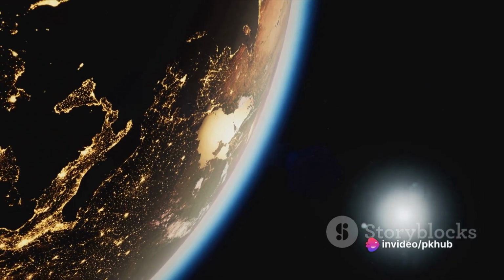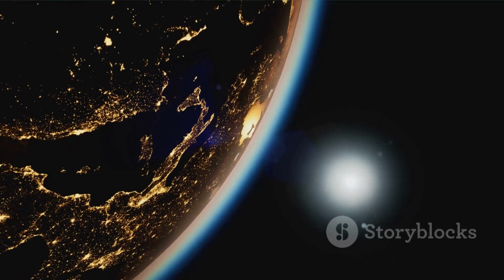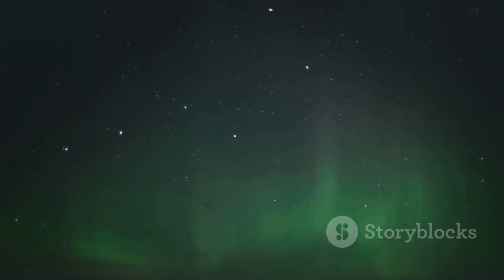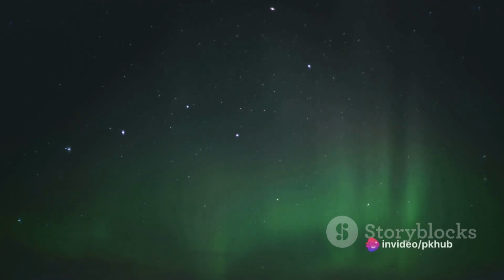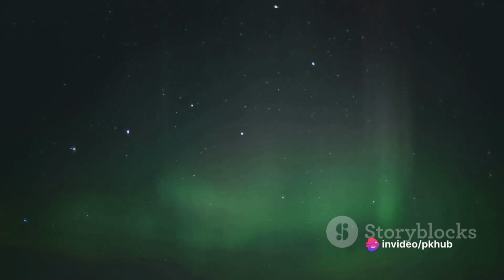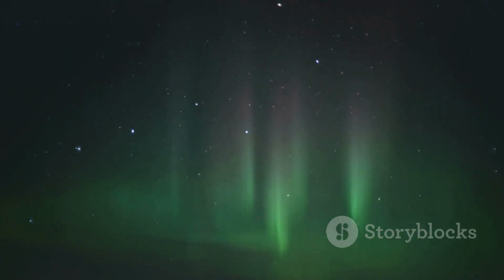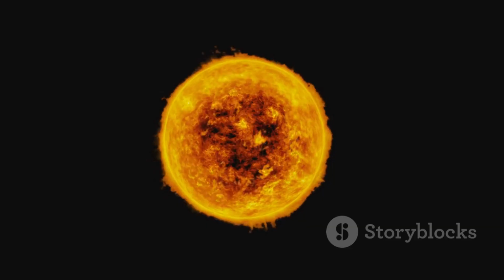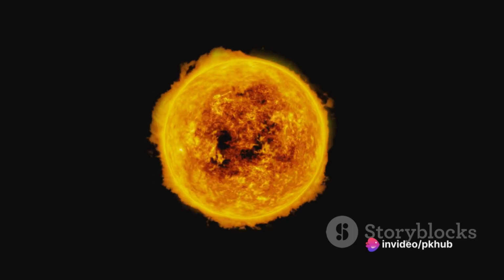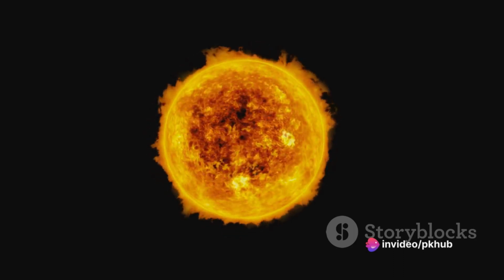Just as we have weather patterns on Earth, space too has its own climatic system largely driven by the solar wind. Space weather is more than just a scientific curiosity. It has real-world implications, especially for our increasingly technology-dependent society. The solar wind, with its magnetic disturbances, can affect satellite communications, GPS systems, and even power grids on Earth. Moreover, understanding the solar wind is crucial for the safety of astronauts and spacecraft venturing into the cosmos.